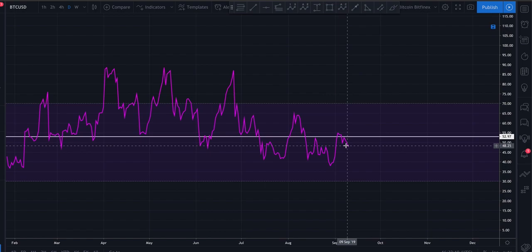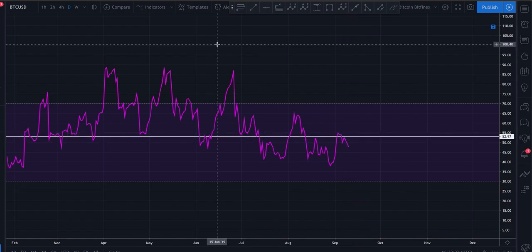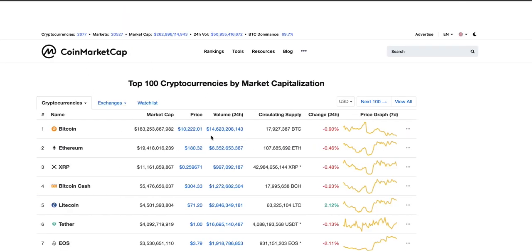So until we get up above 53, and hang out up above 53 on the daily RSI, guys, this is just indicating more sideways movement until we really can get above this. Obviously, price is showing a lack of strength, and we can see that lack of strength with the daily volume. Daily volume sitting at about 14.6 billion, very, very weak, basically, and has been for quite some time.